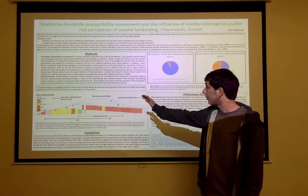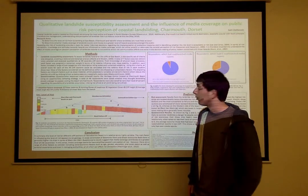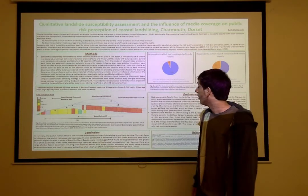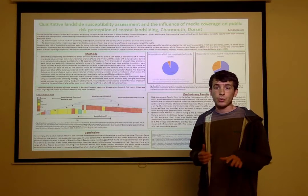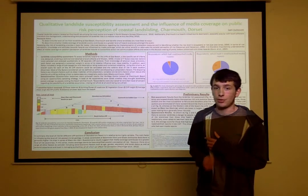In terms of measuring risk perception, questionnaires were used. A total of 46 questionnaire responses were collected using an opportunistic sampling strategy. The responses of those who had been exposed to media coverage were compared with the responses of those who hadn't been exposed to media coverage.